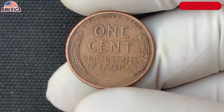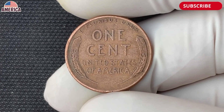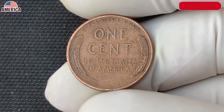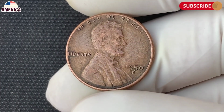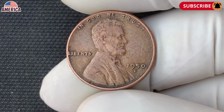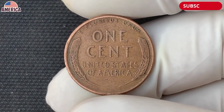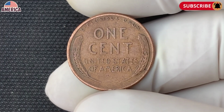This is why coin hunting is more than just a hobby. It's a hunt for history, mystery, and sometimes, massive value. And that's why you should never overlook that old penny you find in a drawer or inside a family coin box. Every detail matters: the mint mark, the alignment, the edges, the surface, the color, the weight, everything.